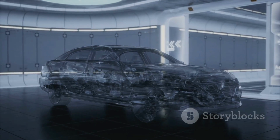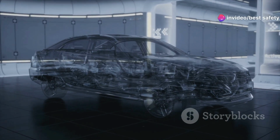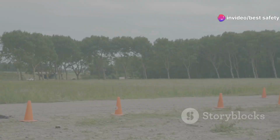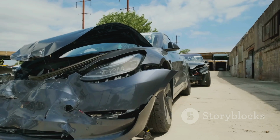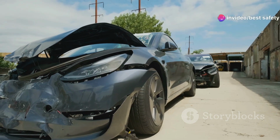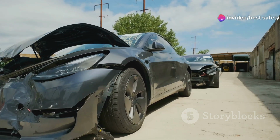But Volvo's commitment to safety didn't stop there. Oh no, they went on to develop crumple zones, those ingenious areas of a car designed to deform on impact, absorbing the energy of a crash and protecting the passenger compartment. They pioneered side impact protection systems, reinforced passenger cages, and a whole host of other safety innovations that we now consider standard on modern cars.